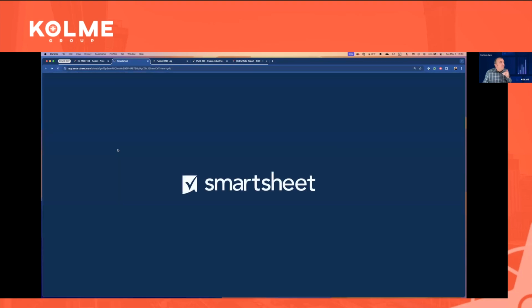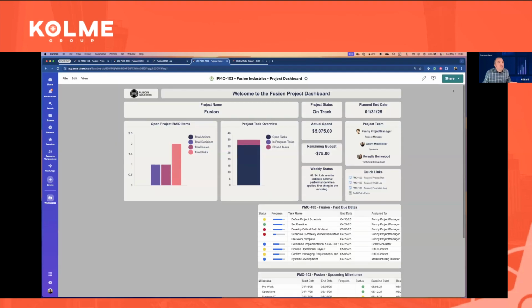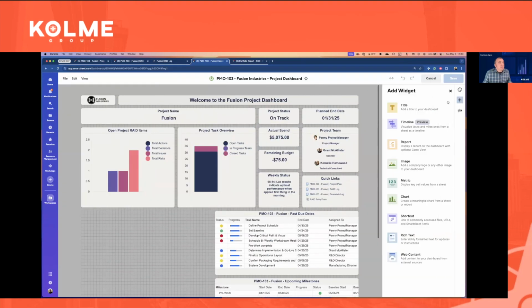But now my next step in my process is I want to make sure I can create a dashboard and a report to surface my risks. So I'm going to hop over to my dashboard tool right now, and I've already started the project dashboard. And now what I want to do is add some additional widgets. So I'm going to click the widget module here. I have already created the report that has my high priority RAID items. I want to bring that into my dashboard.